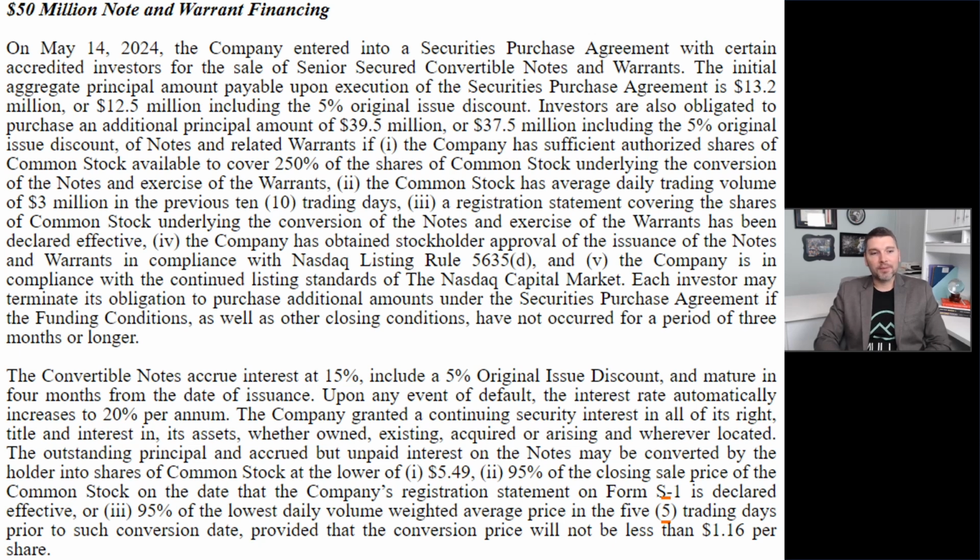Section 3 or number 3, 95% of the lowest daily volume weighted average for the past 5 trading days for the conversion date. So let's say they want to convert on a Friday, they will have the lowest price for the previous 5 trading days. So the previous Friday, Monday through Thursday, the lowest of those days, and it would be 95% of that low value. That would be what they would be able to convert those, purchase those shares for. And again, those dollars are going back into the company.